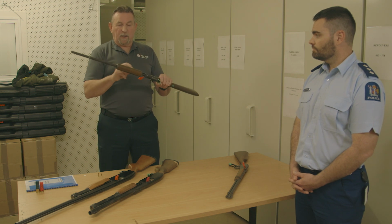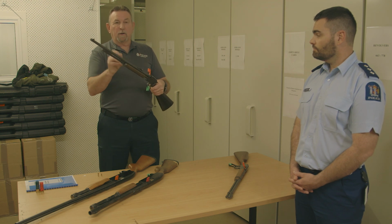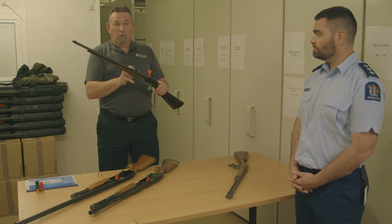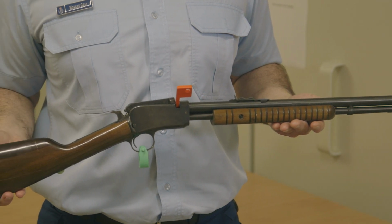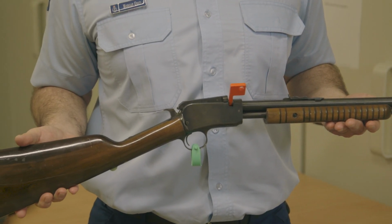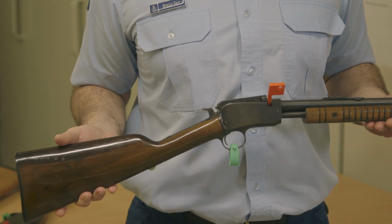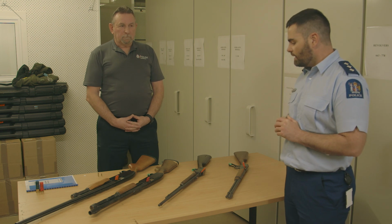The fact that it's chambered for 22 long rifle then means that if it only holds 10 rounds, it's no longer prohibited. If it was to hold more of the long rifle rounds than 10 rounds, then of course the same modification option is then available to the owner, and they can go to the approved gunsmith to have that modification conducted. Alright, Terry, I've just noticed there that you've got the lever action rifle.